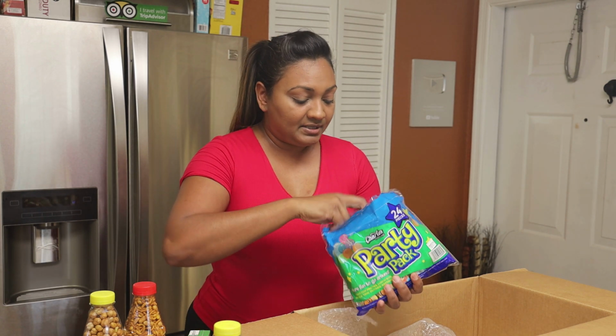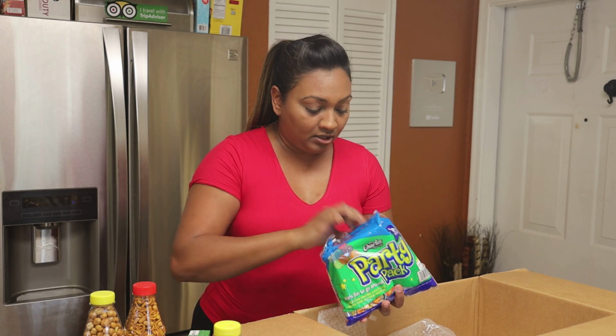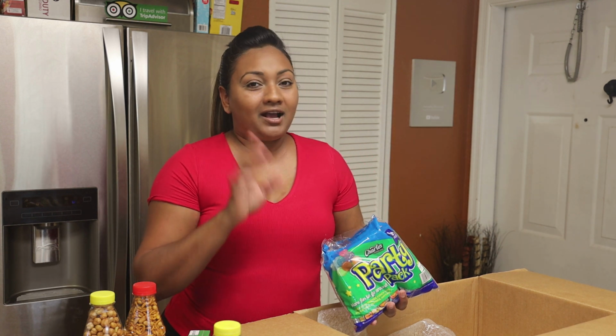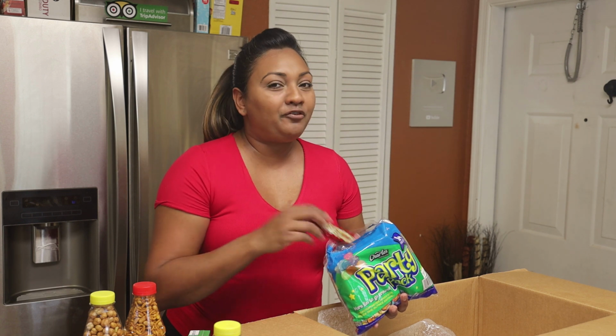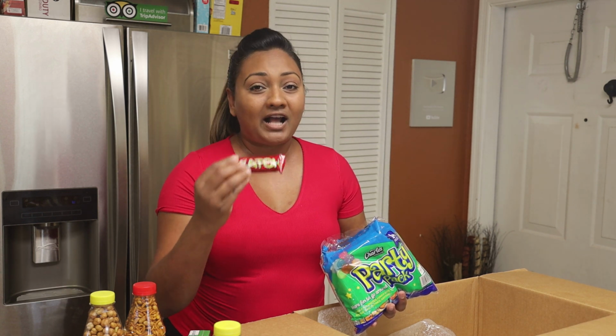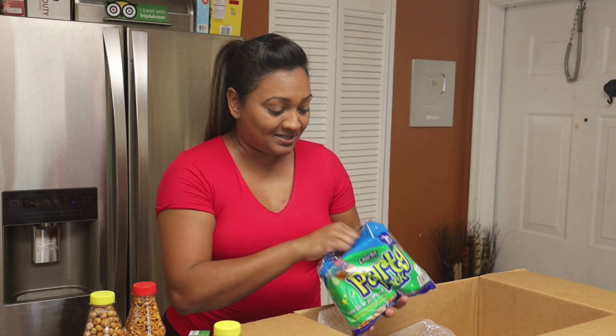And in here, let me tell you what you get. You get ping pong, you get small catch. How many of you out there, comment down below and let me know how many of you prefer the smaller versions of these candies, because I do. The small catch, the small lunch, I prefer the small ones.